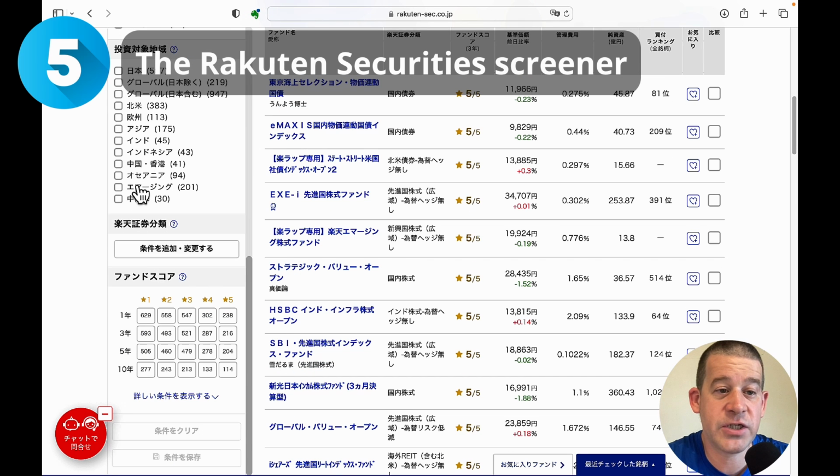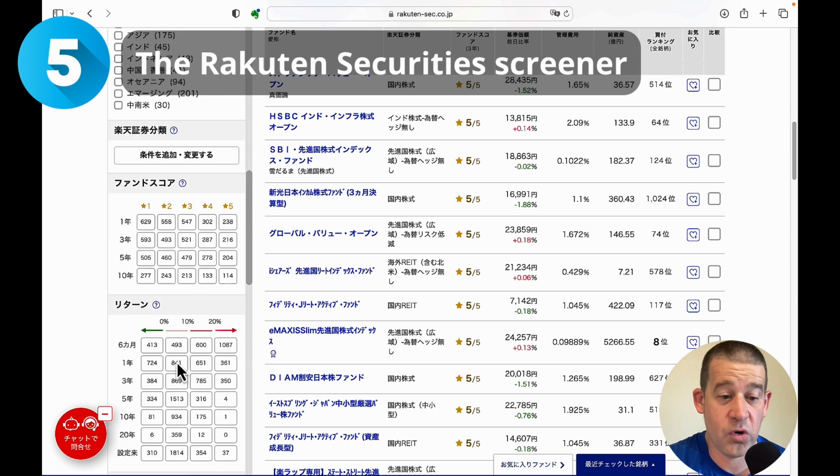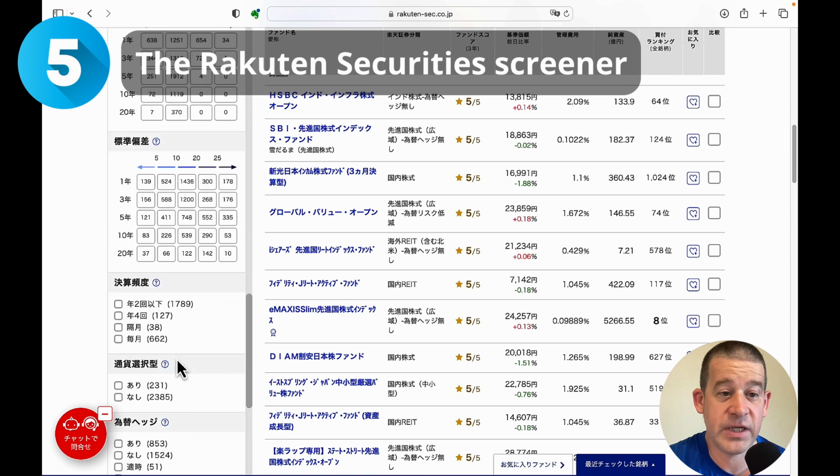And then we've got the location. So we've got Japan. We've got global ex-Japan. So these don't have Japan. We've got global including Japan. We've got North America. We've got Europe. We've got Asia. We've got India. We've got Indonesia. We've got China and Hong Kong. We've got Oceania. We've got emerging markets. And we've got Central and South America here. And then we've got these kind of rankings, which again don't mean very much. And there's actually even more down here, but we don't really need to worry about these.